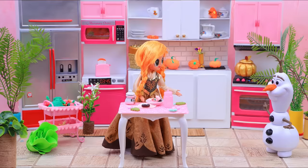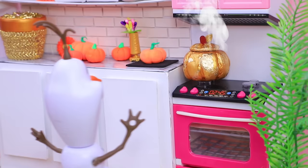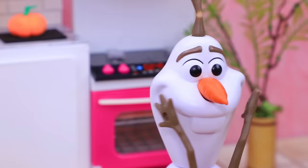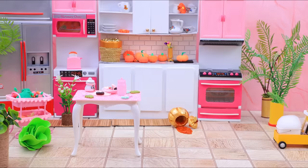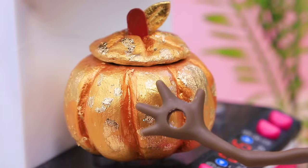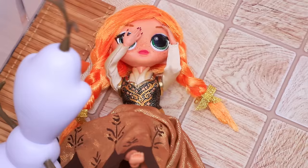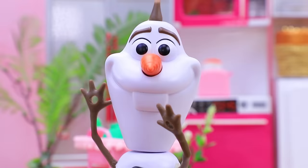Hello? Olaf, watch this dish while I set the table. But curious snowman accidentally knocked the saucepan over. Oops, quickly, cover the traces. Oh, it's clean now. I hope Anna won't notice anything. Oh! What happened? Elsa is already here.